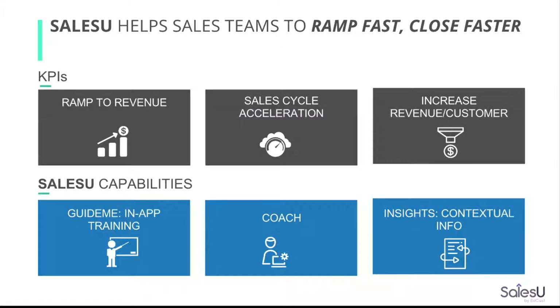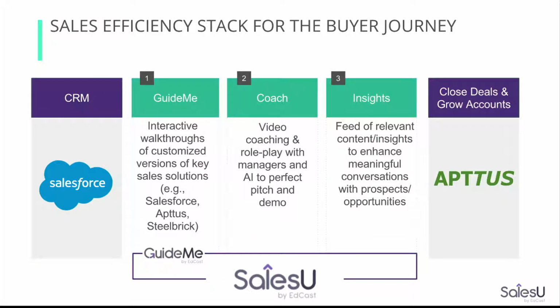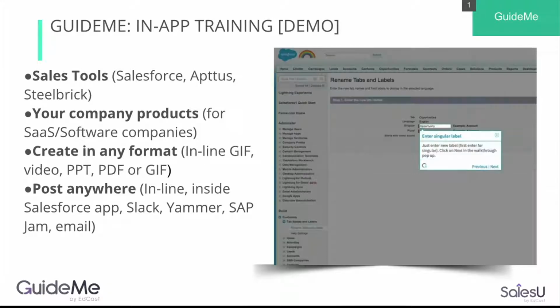So SalesU is a suite of 3 solutions, and we're going to focus specifically on 2 today. First is Guide Me, which offers in-app training. Second, Coach. And third, Insights. We're going to focus a lot on number 1 and number 3. And we like to call this our sales efficiency stack. Every one of these solutions helps support sales enablement for the enterprise. And it all combines to a unified solution, which is another reason why enterprises like us. They get a unified solution for their company. So let's go to a demo.